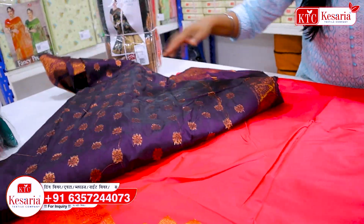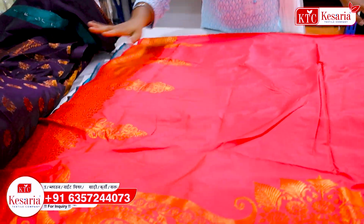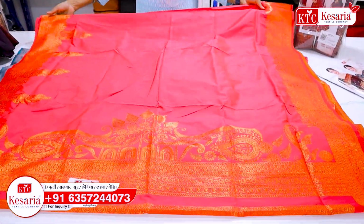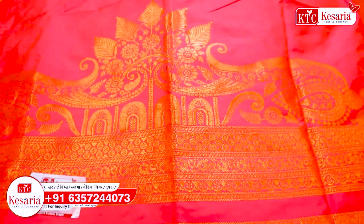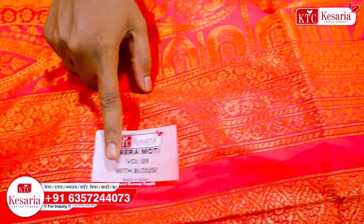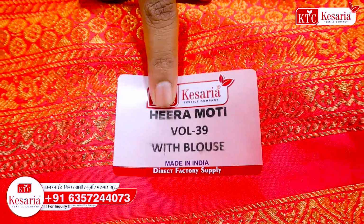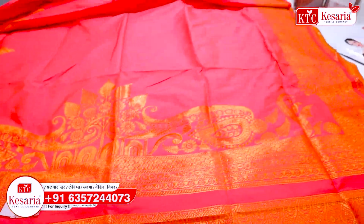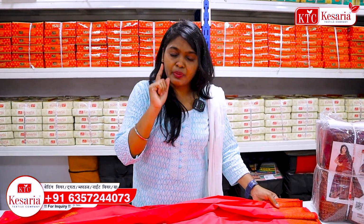And if I talk about the next color, the next color is Rani color. It is called a heavy concept of Rani color, which is a plain body concept and covered with one more new design. And here is the Kesaria logo you can see, and it will always be mentioned in the logo, where you can see the visible blouse it has mentioned. And whenever you buy from a manufacturer, you have to find out the saree length, which is very important, which gives you 6.30 meters.